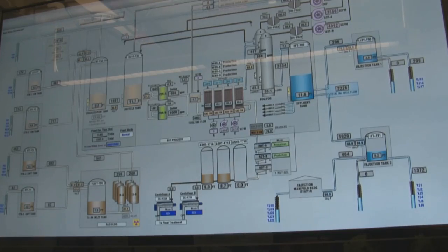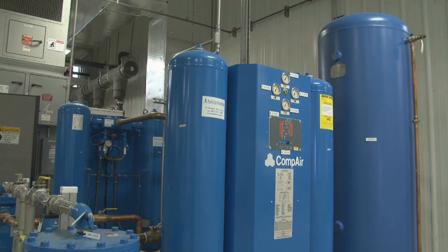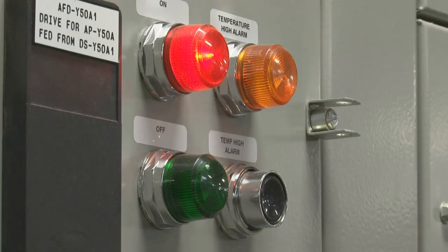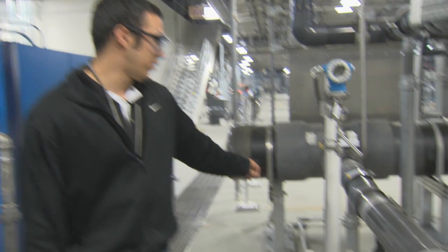The facility uses potable water, safe for drinking, in its treatment processes. That's a lot of water, about 80 gallons a minute, that displaces plant capacity for treating groundwater. Employees knew there had to be an alternative.